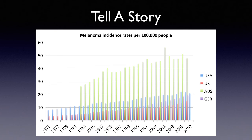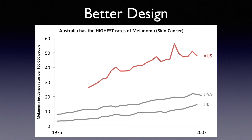Once you get into more complicated data, this is the default chart for skin cancer rates in Australia compared to the US, Germany, and the UK. The default chart is so confusing to read, right? But it only takes about 10 steps to take this chart and turn it into a chart that actually tells a better story. And again, using those pre-attentive attributes, we want to color the data set that I want to attract your attention and where I'm trying to tell my story. It may or may not catch up.